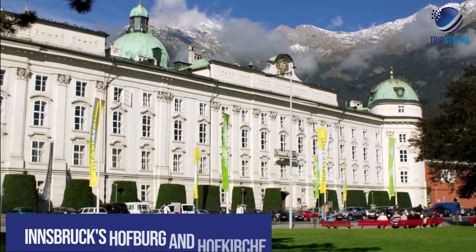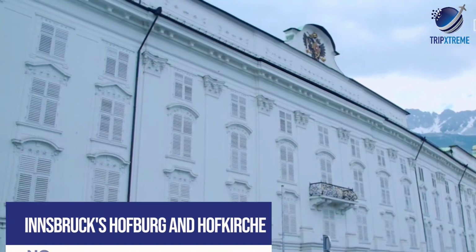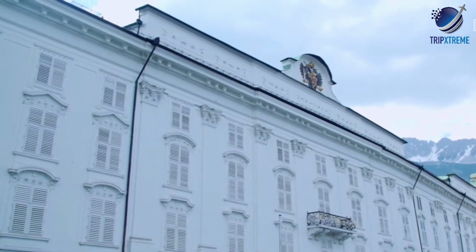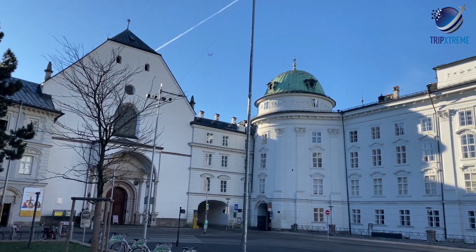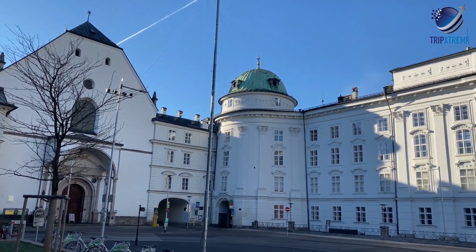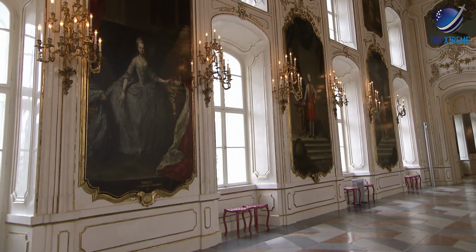Next up, at 5, Innsbruck's Hofburg and Hofkirche. The Emperor Maximilian I, who reigned in the late 1400s and early 1500s, made Innsbruck the main residence and the seat of the Habsburg government, and, as a result, a focal point of Europe. His palace, the Hofburg, was remodeled by Empress Maria Theresa in 18th century Baroque and Rococo styles.